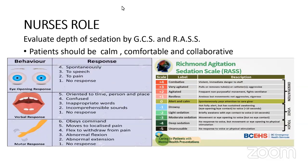Nurses during each shift should evaluate the depth of sedation either by Glasgow Coma Scale, especially in patients who have had an intracranial pathology or head trauma, and through Richmond Agitation Sedation Scale, especially in patients who had an intact sensorium before starting sedation. So what is Glasgow Coma Scale? It is a 15-point score which assesses the patient on 3 behavioral parameters like eye-opening response, verbal response, and motor response. Remember, the worst score is 3 and the best score is 15.